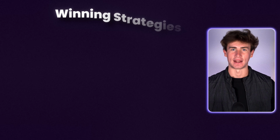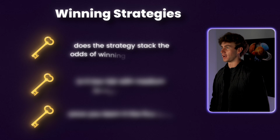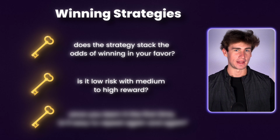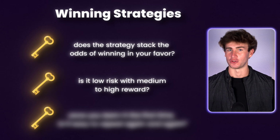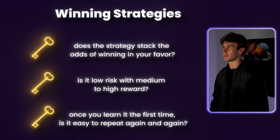Okay, so after months of research, I noticed that winning strategies successfully check off 3 key questions. 1, does the strategy stack the odds of winning in your favor? 2, is it low risk with medium to high reward? Not too conservative, but not too risky. 3, once you learn it the first time, is it easy to repeat again and again?